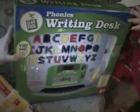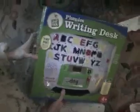When you're ready for the next letter, let's learn the sound that letters make. Please press a letter to hear its sound. P says, this is how you write a letter P.